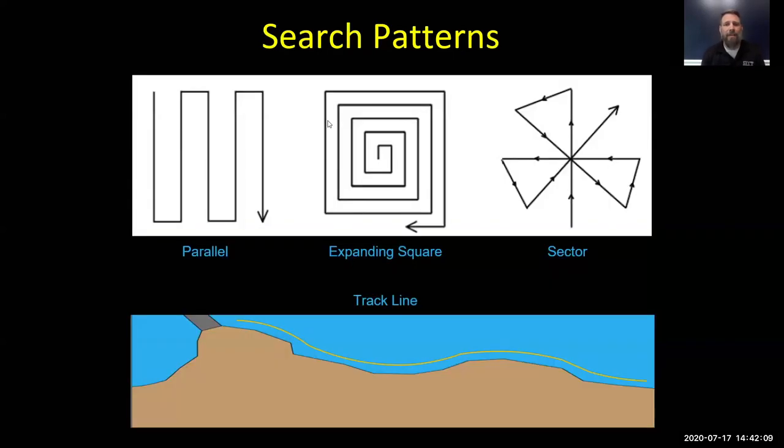All right, so let's talk about different types of search patterns. The main one we're going to talk about is the parallel grid search. Everybody's heard that. It's called mowing the lawn, right? And so that will be the main one that you use, and we'll go in depth into detail on how to do a parallel search today. Some search patterns that you may not be aware of: one is called the expanding square. That's where you're going to move out and around in a location and you're going to expand out further and further. The expanding square isn't used too often, but it does have its traits, and it can be used in certain locations where the parallel grid search wouldn't make a whole lot of sense.